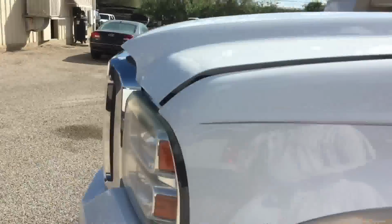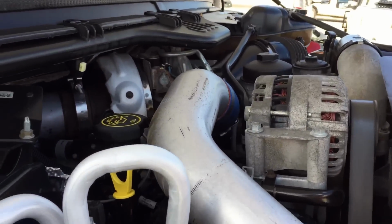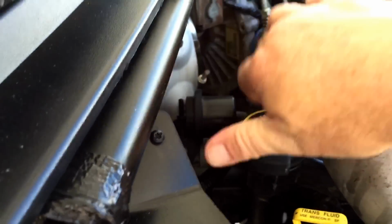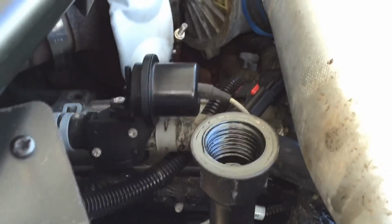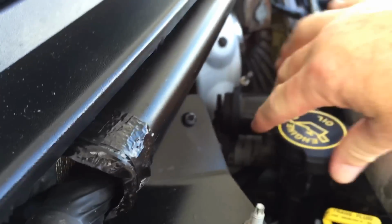I'm going to open up the hood. We're going to be looking for Ford stamps on both sides of the core support. And we're going to look at this. Other hand. That's nice. No blow by at all. That is a good thing.